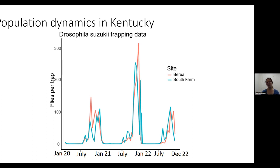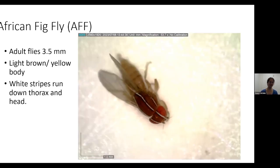However, even though this graph looks like there's a lot of zeros in the months where we don't have a lot of them, we do still see small numbers all year round. So you always want to be looking out for this fly.